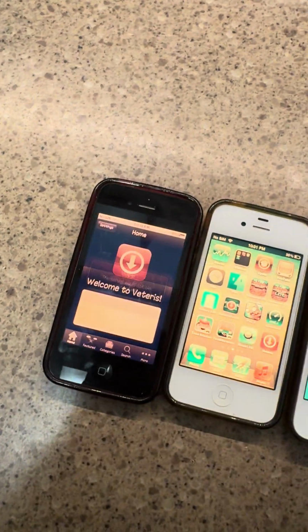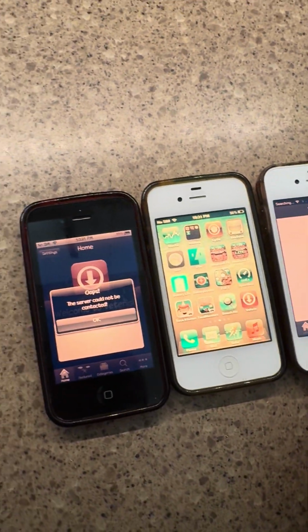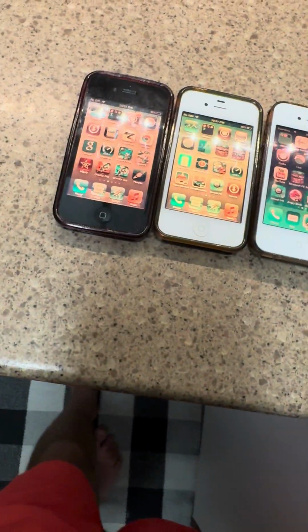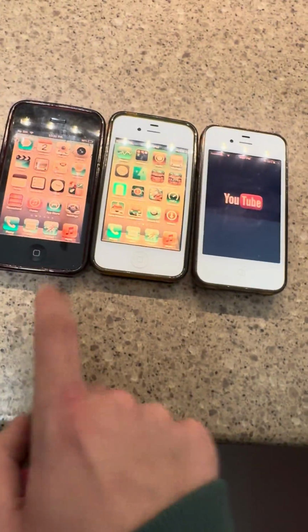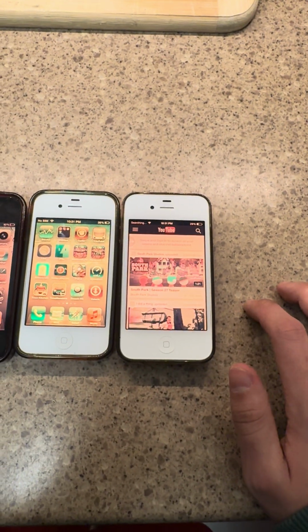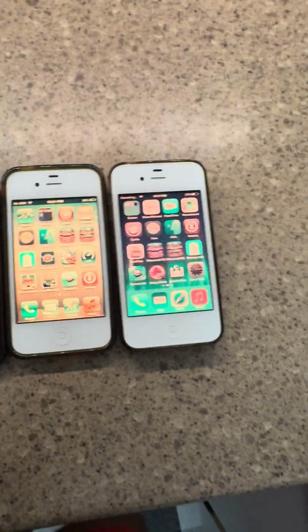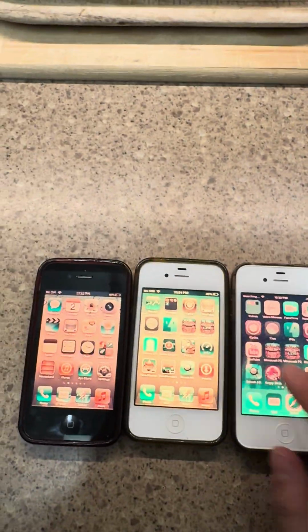Either way, Veteris doesn't work. You can see here, nothing really happens. So for those that say it only works on 5 and 6, it does. The YouTube app works on iOS 7, but the App Store doesn't work on 5, 6, or 7. So iOS 5, iOS 6, and iOS 7 are now effectively the same, with the App Store cosmetically getting fixed, the YouTube app being fixable, and Veteris not working. So for those of you arguing in my comments section that he said it only works on iOS 5 and iOS 6 but you want to fix iOS 7: no, it doesn't work on any of them, but YouTube works on all of them.